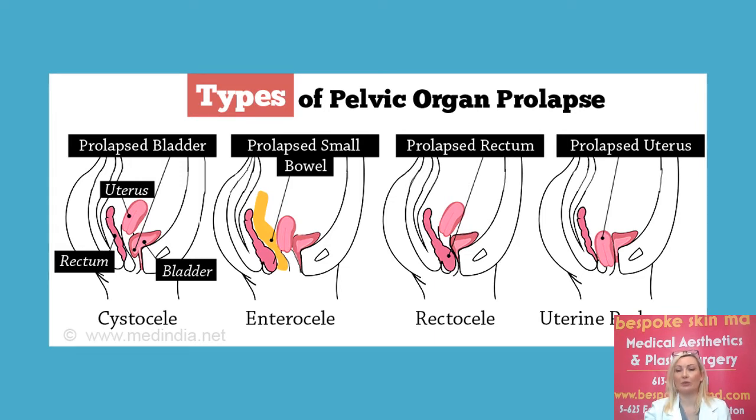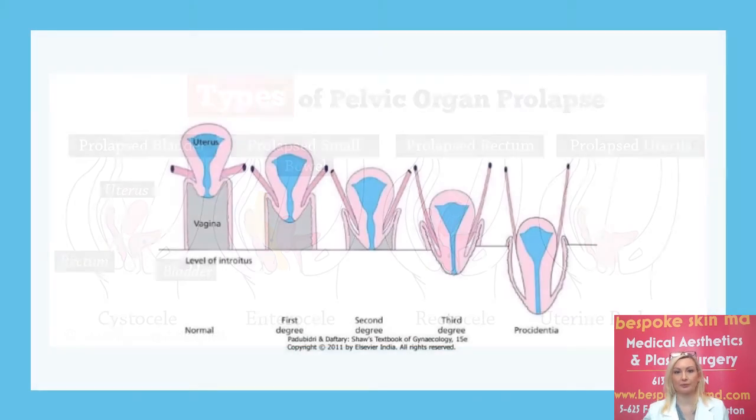We can get a prolapse in the rectum called a rectocele, and a prolapsed uterus. The uterus falls down, leading, of course, to sexual dysfunction, but it can actually pinch in on that urethra as well and lead to incontinence.